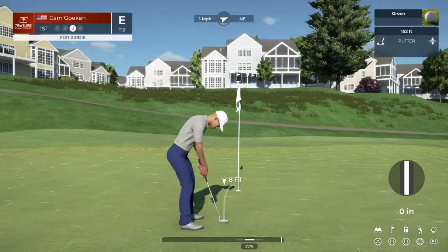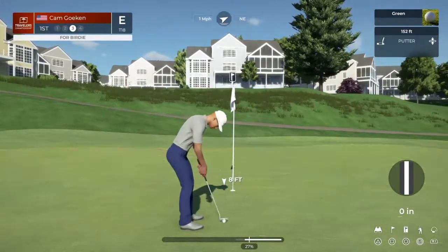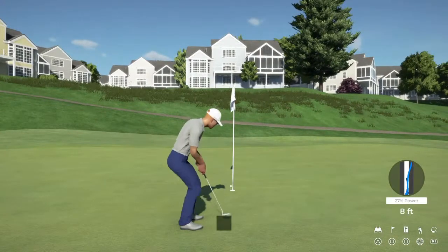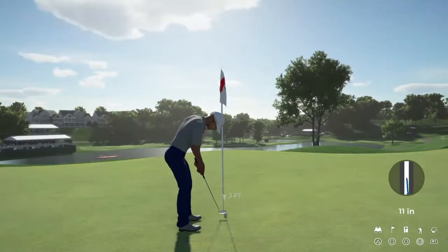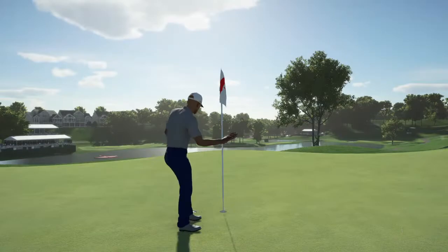If you want to take driver, you can hit it way down there in the flat and just have a very simple pitch shot up the hill for your second. But I think most players will lay it back, find the fairway, find the green. If you get a birdie, great. No harm in making four.